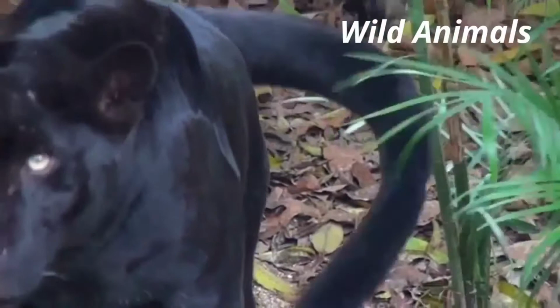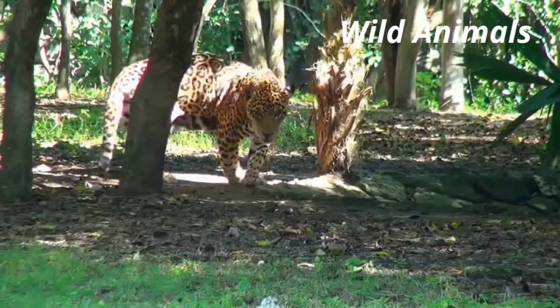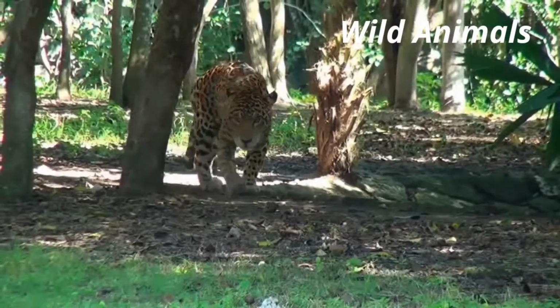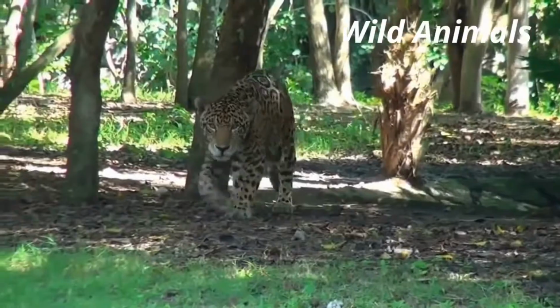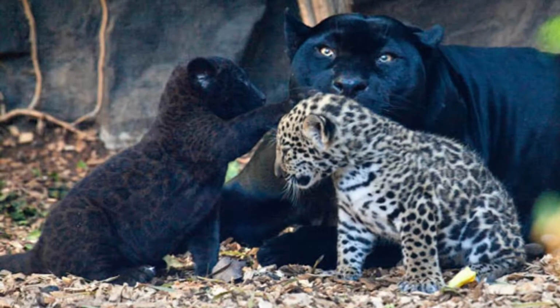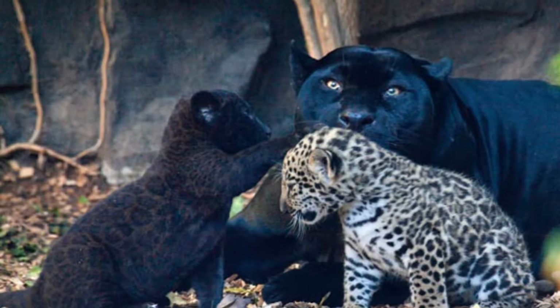So just a quick review. All black panthers in South America are actually jaguars. The black fur is caused by a rare allele that causes extra pigment. The spots are actually still visible on a black jaguar if the light's cast on them at a certain angle.